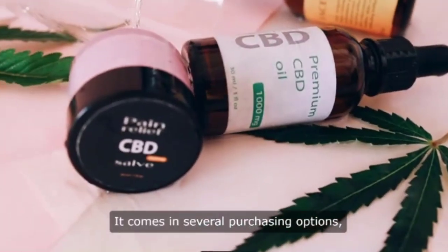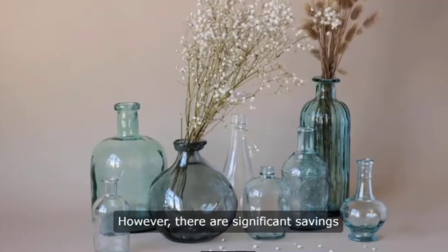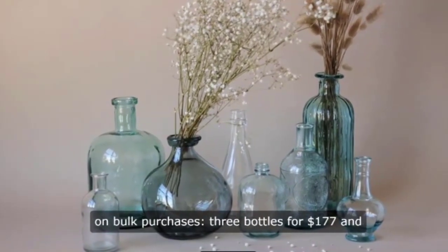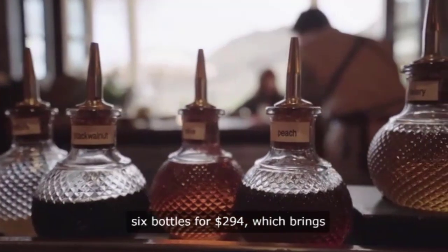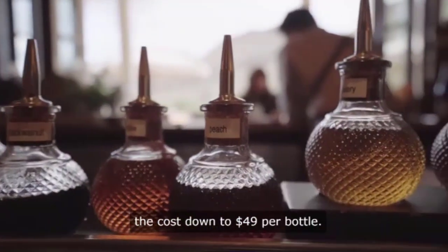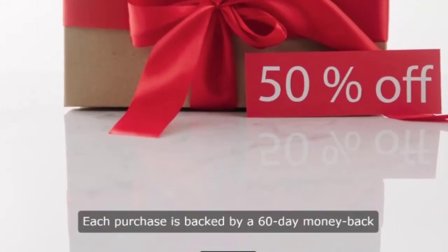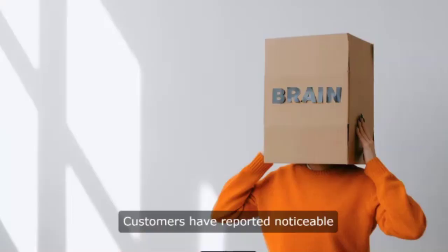It comes in several purchasing options, with a single bottle priced at $79. However, there are significant savings on bulk purchases: 3 bottles for $177 and 6 bottles for $294, which brings the cost down to $49 per bottle. Each purchase is backed by a 60-day money-back guarantee, ensuring that you can try Neurozoom risk-free.